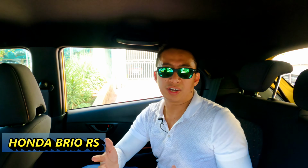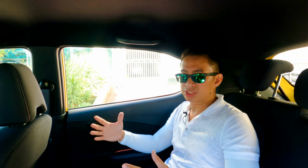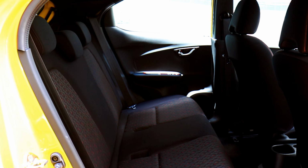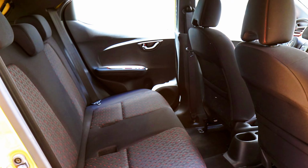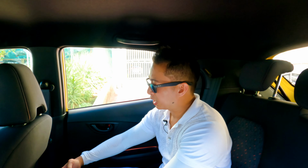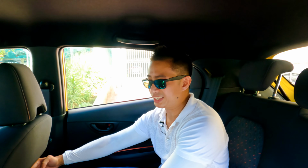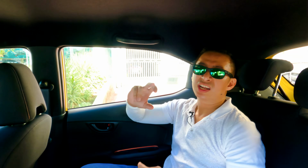The Honda Brio RS, being an overall smaller vehicle, takes on a space penalty, but you couldn't really see that here in the back seat. You see, despite being just a hatchback, we have almost an identical amount of space here at the back of the Honda Brio when you compare it to the Kia Soluto EX. I got a good amount of leg room here. I'm calculating almost around 7-8 inches worth of knee room, and I also have a decent level of headroom here, around 4 to 4.5 inches of headroom.